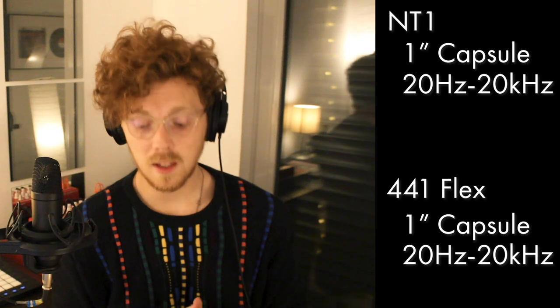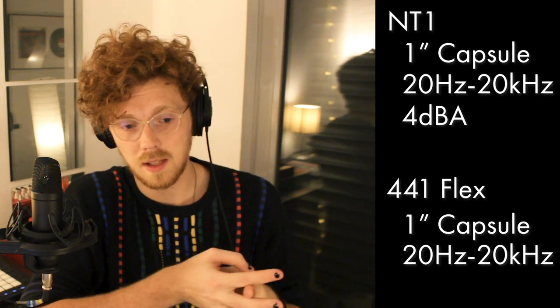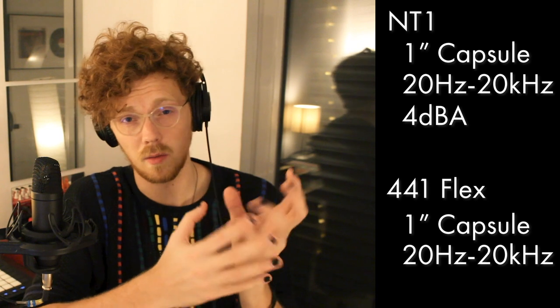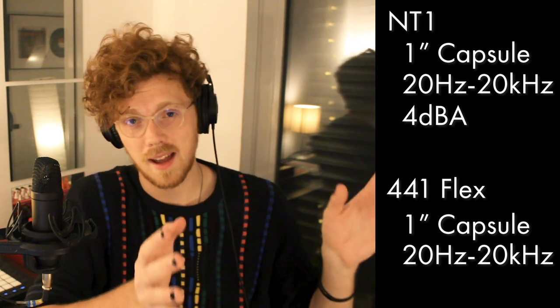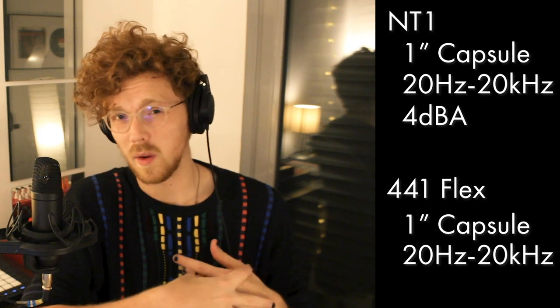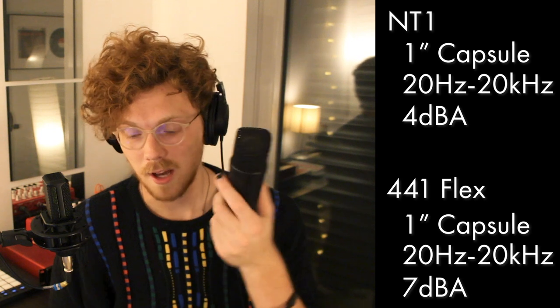And probably more. In terms of self-noise, the Rode NT1 has a self-noise of 4 dBA, which is widely considered to be one of the quietest microphones you can buy in terms of the self-noise it produces. If you're worried about what 4 dBA actually is in terms of how you hear, it's about 1/6 the volume of a whisper. The Lewitt has 7 dBA, also extremely quiet and about 1/5 the volume of an average whisper.